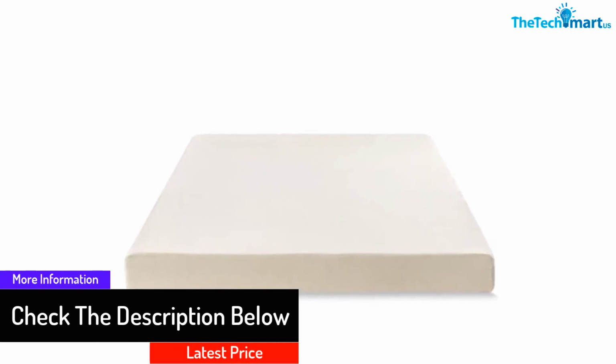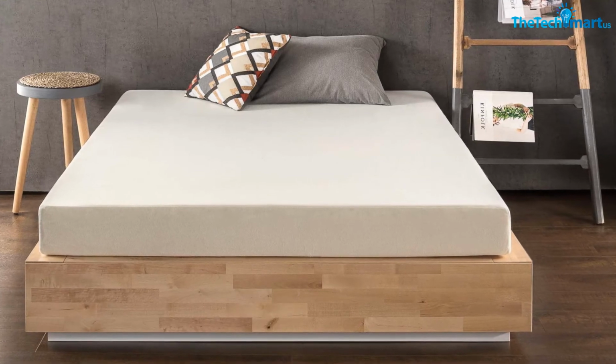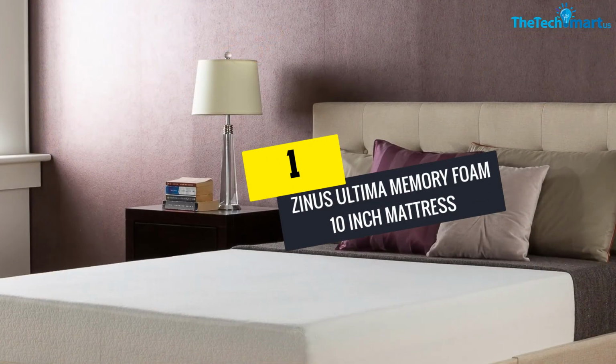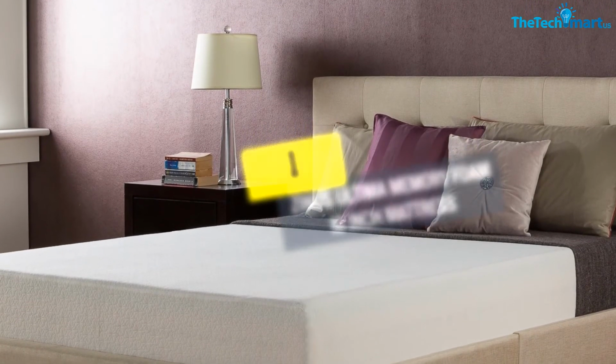Open the package within 72 hours and allow it to settle and expand for about 42 hours. It comes with a 10-year warranty. Highly durable and comfortable. And finally at number 1, we have the ZINUS ULTIMA Memory Foam 10-inch Mattress.